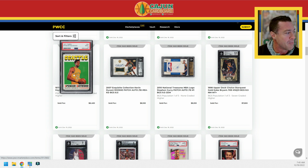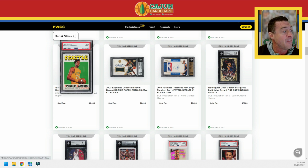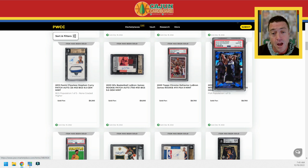And he was like the LeBron of his age, where he was just a freak of nature. And I think he turned pro when he was like 19 years old because he was like 6'8". Spencer Haywood was an absolute damn man-child, right? 1971 Topps Haywood rookie PSA 9 sells for 8,400. That's a pop 13 in PSA 9. I wonder how many 10s there are. Maybe none. I don't know.